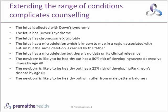The newborn is likely to be healthy, but has a 50% risk of developing severe depressive illness by the age of 40. The newborn is likely to be healthy, but has a 25% risk of developing Parkinson's disease by age 65. The newborn is likely to be healthy, but will suffer from male pattern baldness.